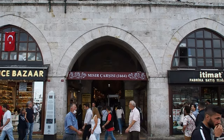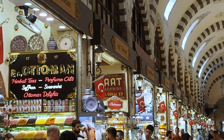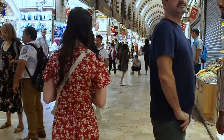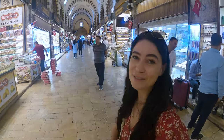The Egyptian Bazaar or Spice Bazaar is the place to go if you want to buy all sorts of sweets and spices. With over 80 shops selling Turkish delight, dried fruits and nuts, chocolate, spices and teas, you won't have any trouble finding something delicious to try. So pretty actually, and the smell is amazing.